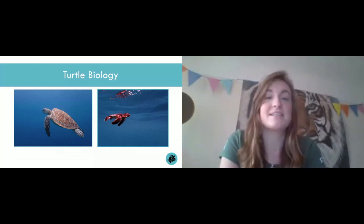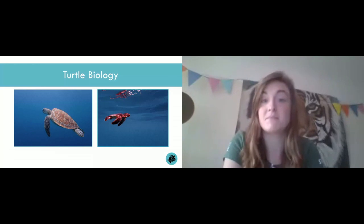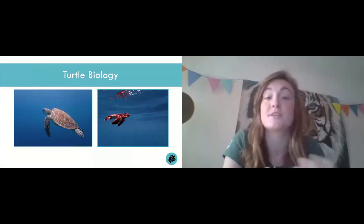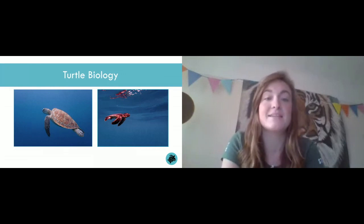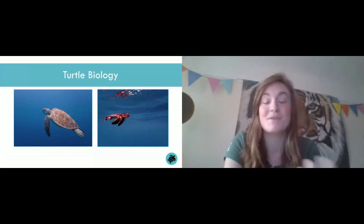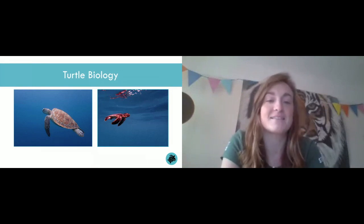Now, the exception to this is the leatherback turtle, which I'll show you some pictures of in a minute. Leatherbacks actually have a type of brown fat that is found in mammals, so it's really unique to find this in a reptile, and it allows them to regulate their body temperature a little bit, so they're able to conserve heat. They also have something called countercurrent flow in their flippers, which again helps regulate their body temperature, and it allows them to swim as far north as the Arctic. So anyone watching from the Northern Hemisphere, the UK in particular, we can actually see leatherbacks off our coast. They can swim as far north as us.